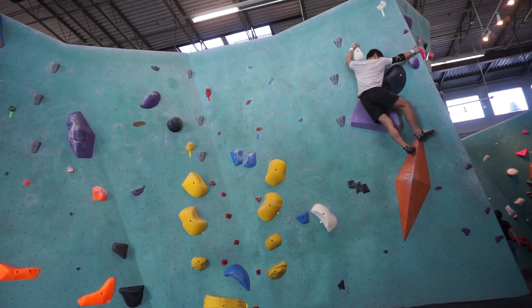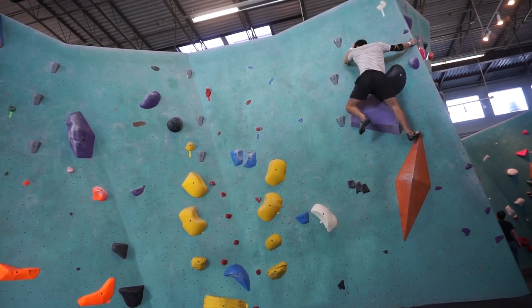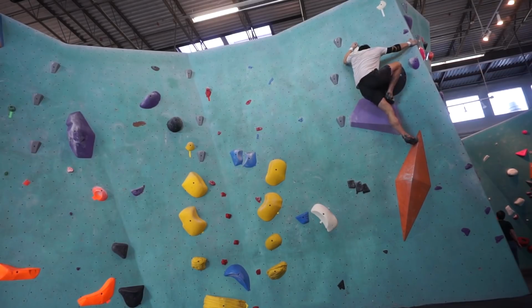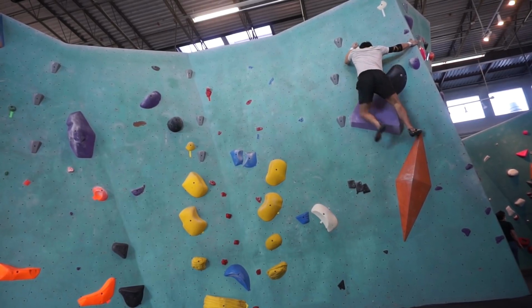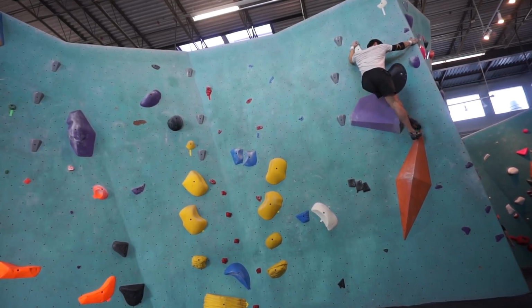Then whether it be from your own clumsy hands, a kick from a foot, or just gravity doing its thing, your chalk bag turns upside down and your magic friction fairy dust is all over the mats. You try your best to scoop it back into your bag, but it's futile and you end up just smearing it more into the ground. Your investment in chalk is now gone.